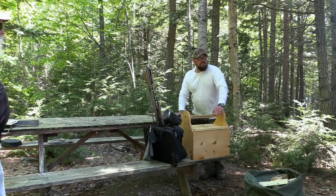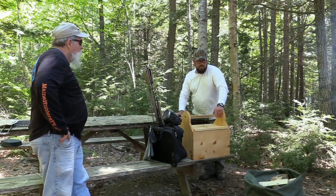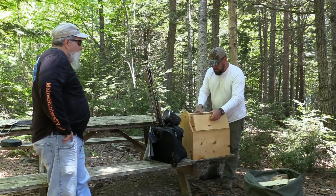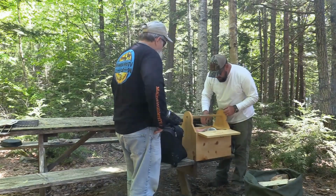So today we got some pork chops. We'll do some fried potatoes and onions, and got some dessert that's always prepared. Joe makes us a really good cook box. Yeah, it's a fancy little box you got there. We have everything we need in it.